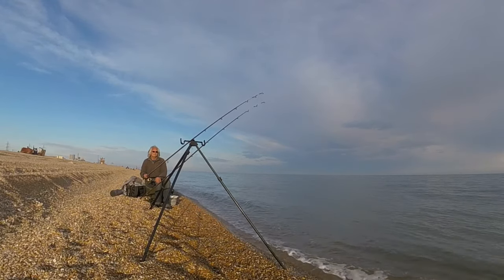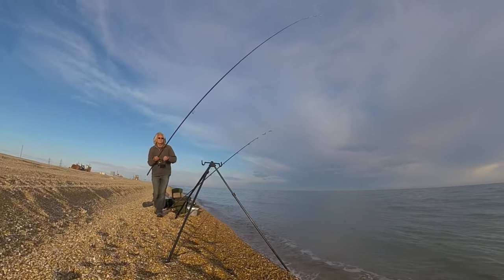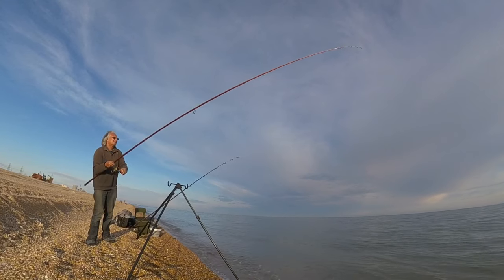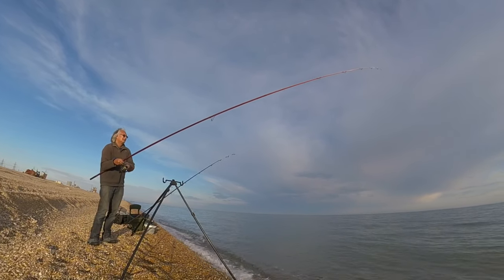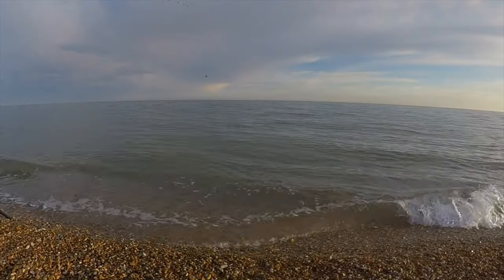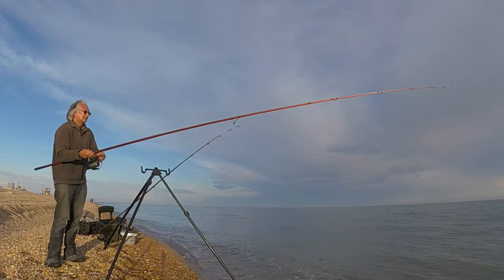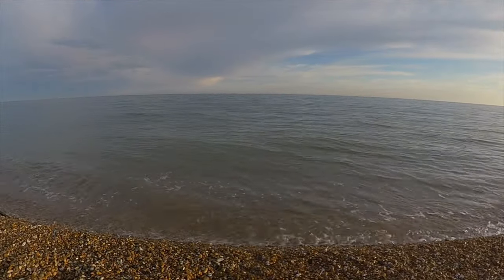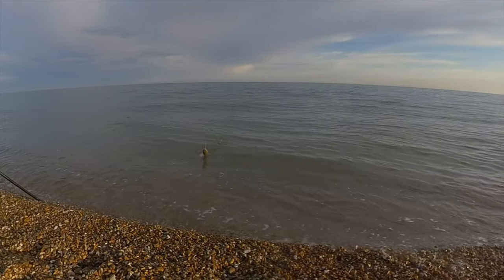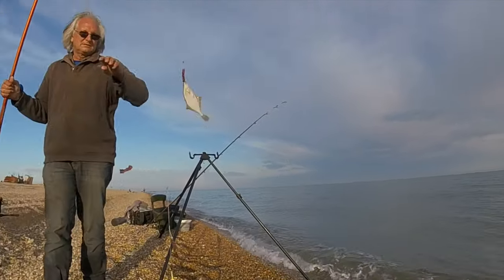I miss it, but I don't wind in. The tip goes again. Thankfully, there's a fish on, so a potential blank is averted. Again, no bass, but I'm happier catching flatfish anyway. This time it's a flounder rather than the plaice I caught before.